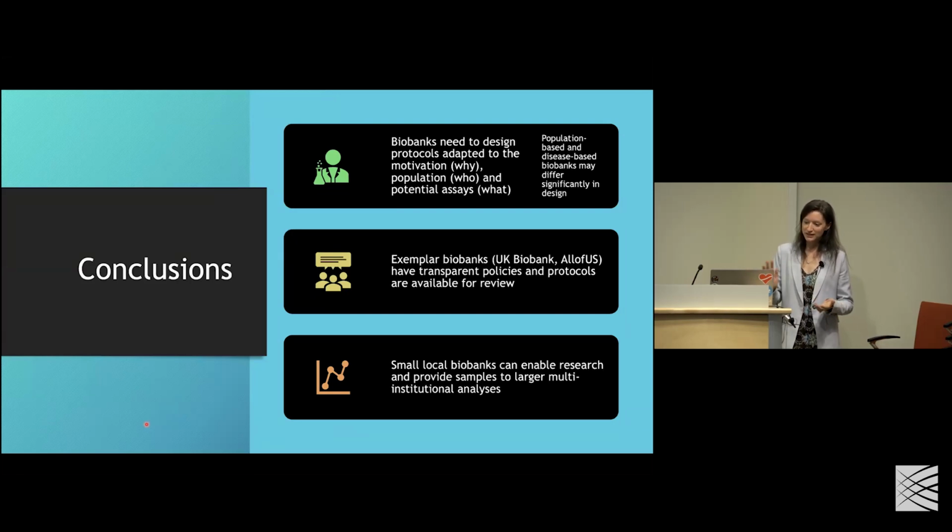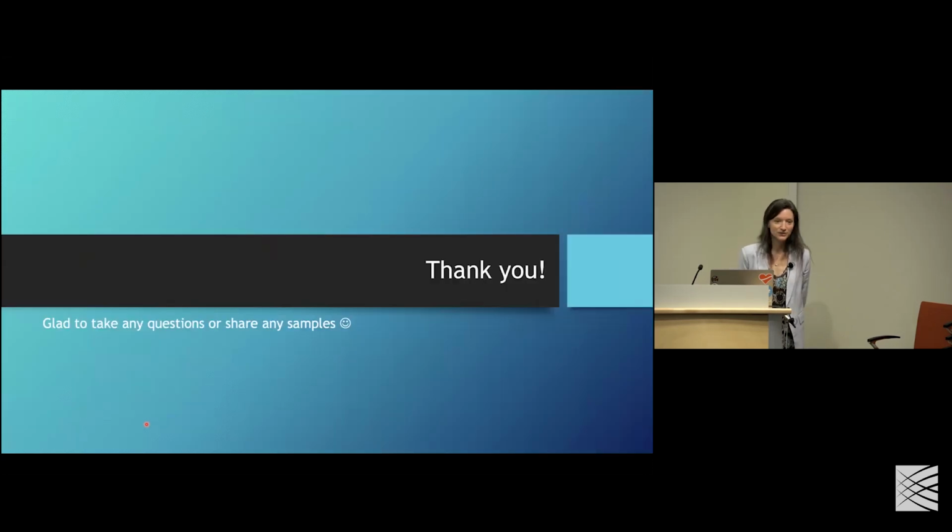There are some exemplar ones that have really transparent policies. If you're ever thinking of starting one or just want to know more about how they tick, they have lovely documentation. And sometimes small local biobanks might still be useful for the particular question that you're looking in, whether this is a community foundation that has made their own registry and now has biobank samples, or whether it's at a hospital, they could be nice resources.